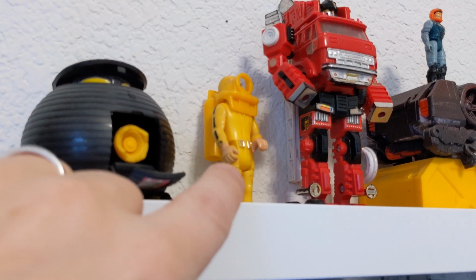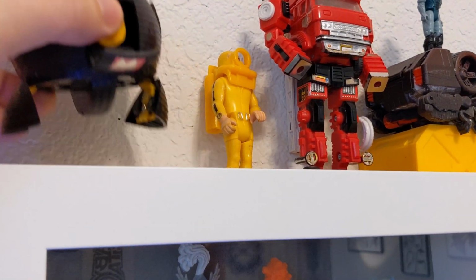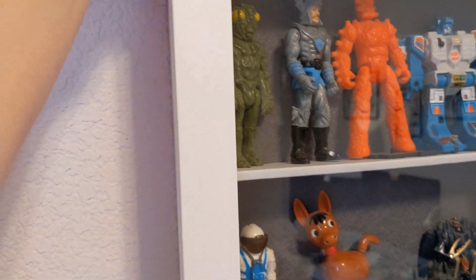These Fisher-Price characters were really cool when I was a little kid. This is a Mysterion, a weird Transformer quote-unquote line. Don't ask. You'd have to look it up. That was one of my favorite things as a kid.